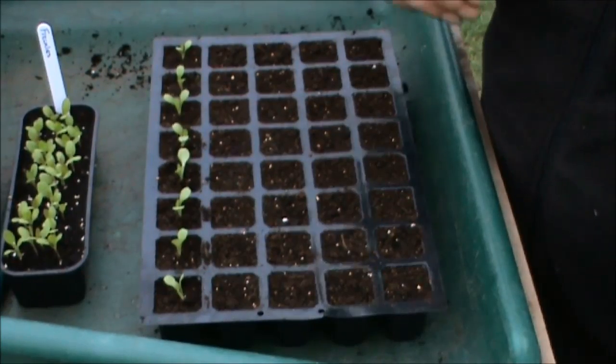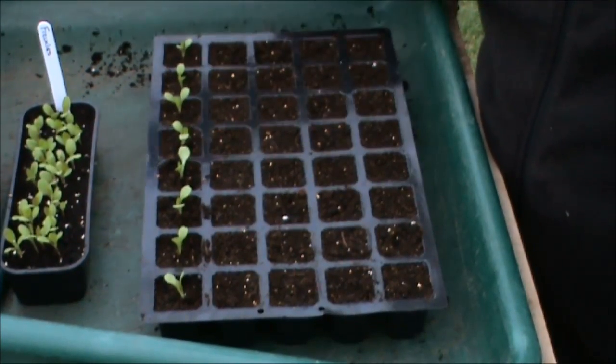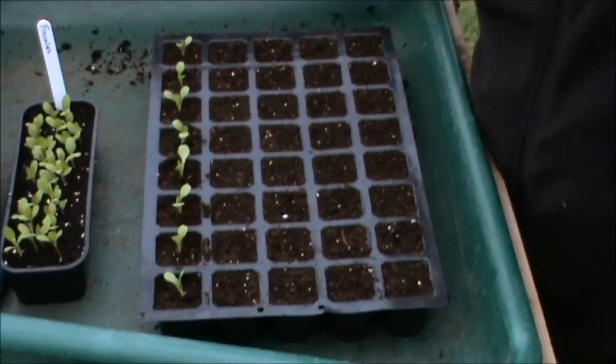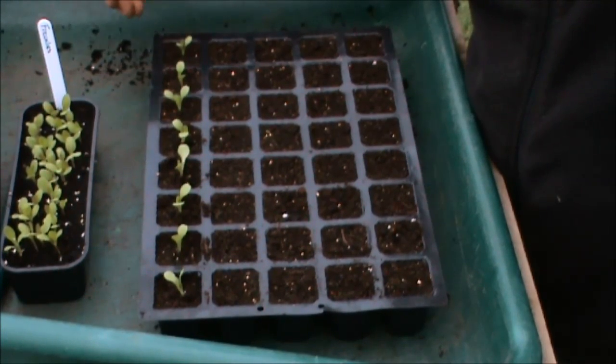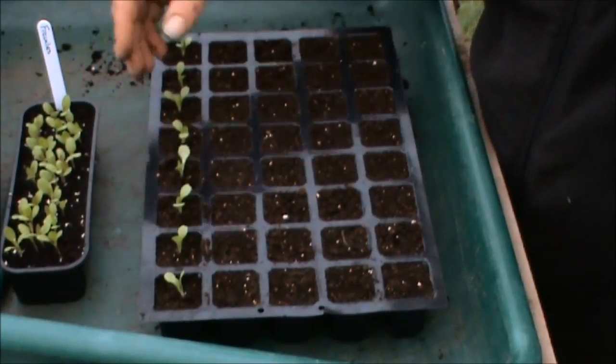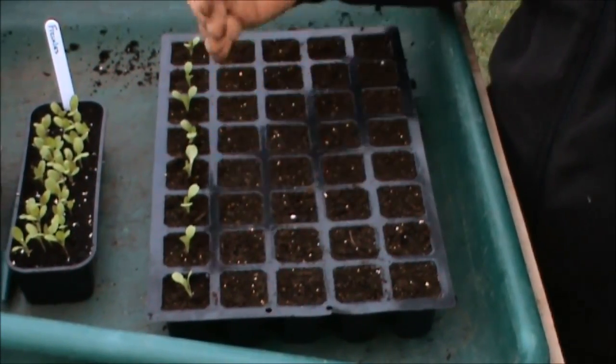Because the bugs have been eating them out of the allotment, so I sowed some more a couple of weeks ago, and I thought I'd prick them out. A few of my friends want some lettuce as well, so I'm just going to do all the trays the same. They're all in basically rows of 8, so I'm just going to do them.